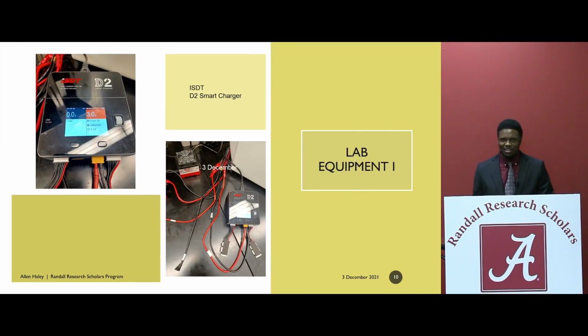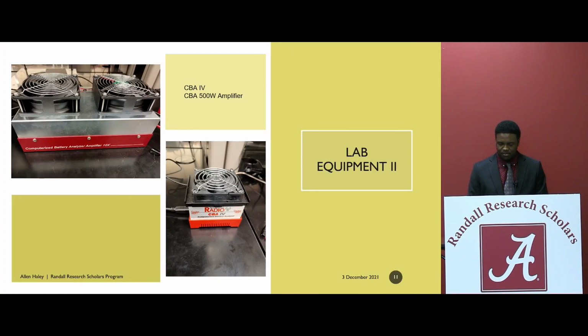To better illustrate how I went about doing this, I want to show photos of my equipment used during this project. This first slide shows photos of the charger used during this project. This was used to fully charge each battery before each discharge test and to recharge it to a safe storage voltage after each discharge test.